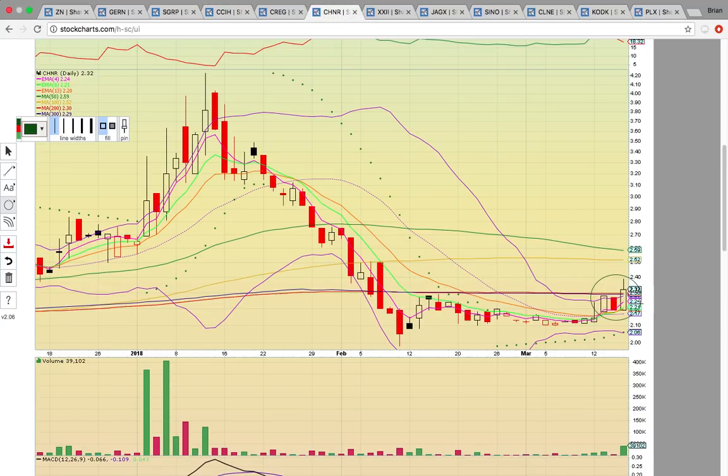Well, CHNR has closed above those levels, so as long as it can stay above 230, then it could push up here to the 50 and 100-day simple moving averages, that 250 to 260 resistance zone. That is the next target. A close above that 50-day simple moving average at 259 would be very bullish.